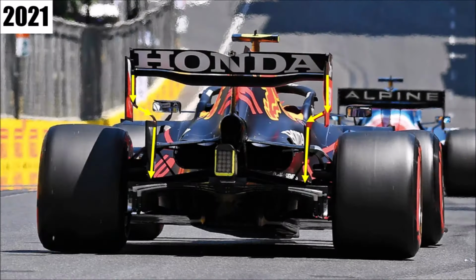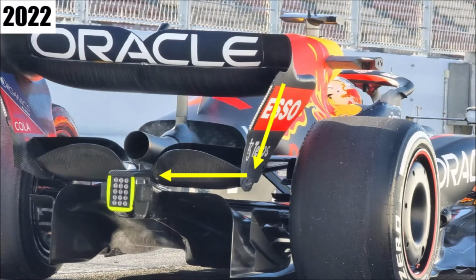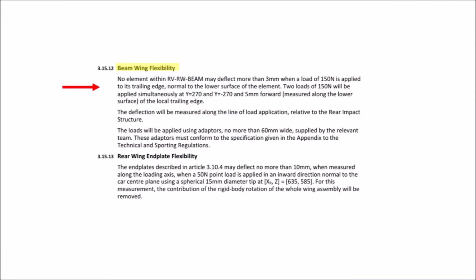Before 2022, most of the wing flex came from the end plates, and so they introduced end plate flexibility tests. Now, since the reintroduction of beam wings, the wing assembly is fixed to the beam wing. And like the name states, it works like a beam and deflects. So they also introduced beam wing flexibility rules. So it sounds like everything is being tied up.